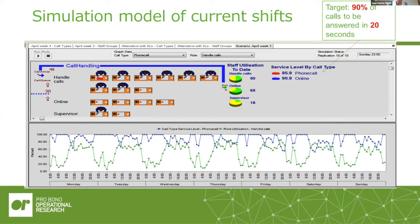But if you then go along and look at Saturday, this is where we've got a problem. If you look at the service level, for quite a long time on Saturday, the service level is running way below 80%, only 70% or 60%. And if you also look at the staff utilisation, the utilisation is pretty high, much higher than it is at other times.